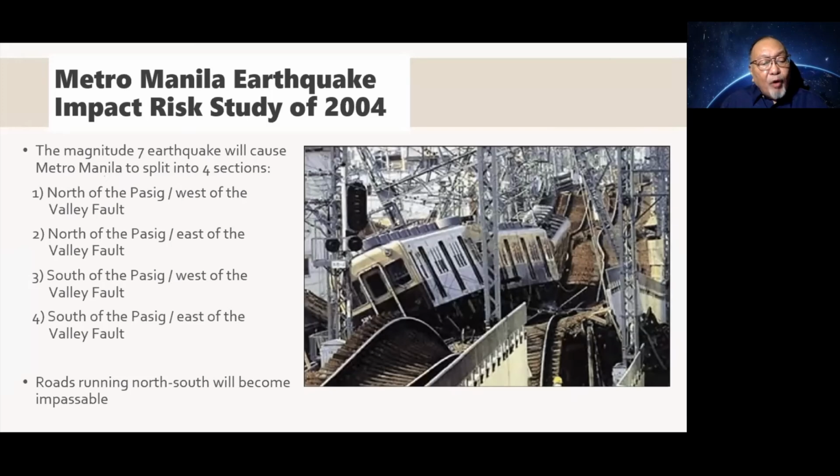Now, the roads running north and south will become impassable because these are the roads that cross the Pasig River. By the way, the picture here on the right is from the Osaka earthquake. I'll explain that later. Next slide, please.